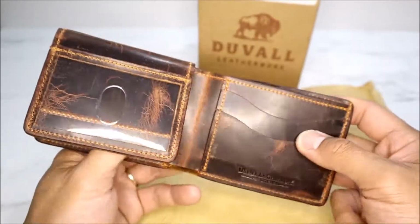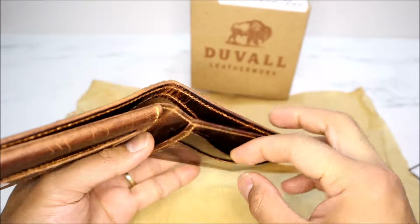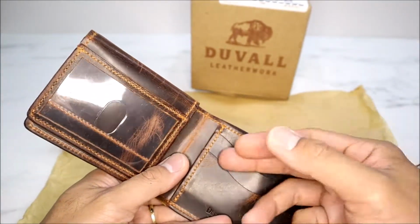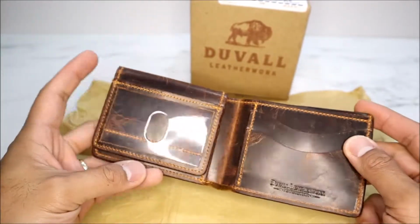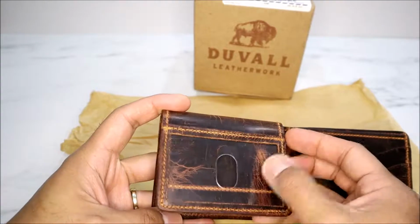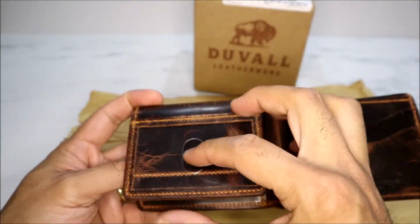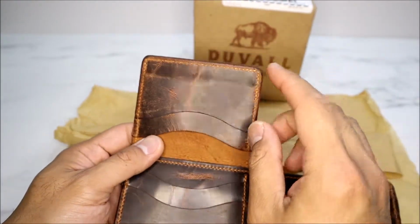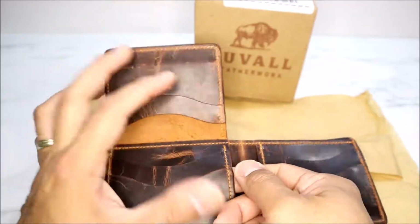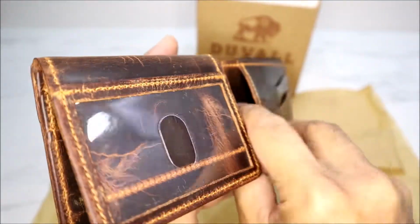So yeah, you can put a few cards here. Basically 1, 2, so pretty much 2, but I'm one of those guys. I'm pretty much guilty of stuffing as many cards as I can in these slots. For this part here, I would put my work ID, so that I don't have to fumble around. All I gotta do is just show my wallet, open it, and there's my ID. You can also put 2 of them here, and another 2 there, and you get some sort of secret pockets for this one here, as well as this one.